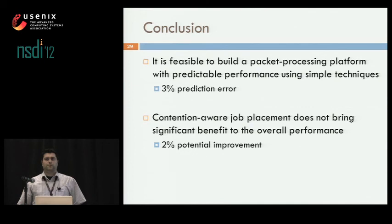So, another question was: what do you do about these cache misses? You don't really have much control, right? You don't have much control over saying, okay, I'm ensuring that the performance is not going to be worse by this factor.